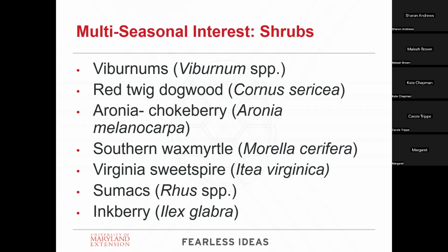Same thing with red twig dogwood. We have flowering in the spring. They have clusters of white flowers as well. And then they form kind of like a whitish gray berry. It's very interesting, but they get snatched up really quick because birds love them. They don't wait till winter to eat them. They'll eat them right in the summer.